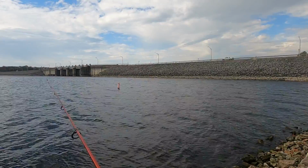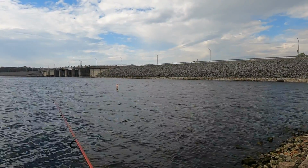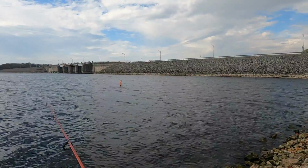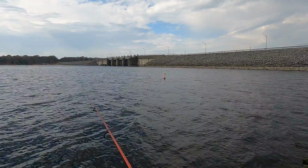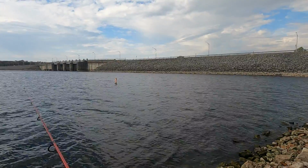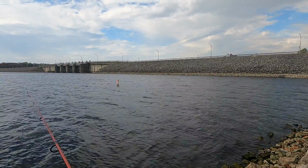Use the wind to help pull my bobber out there a little further and see what happens. I don't know how many fish attractors they have out there on that pole or not, but I know there's some over here to the left of me where I was just casting, kind of closer to the water than I'm casting now.